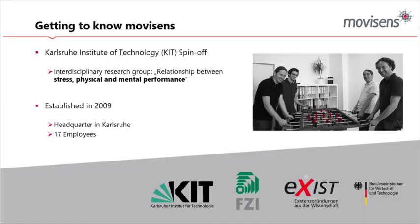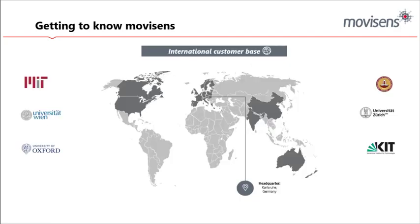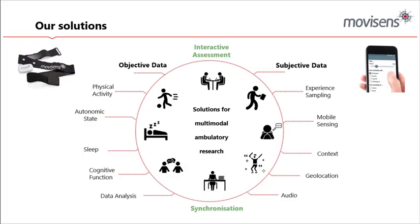So we were established in 2009, headquartered still in Karlsruhe, and we have 17 employees at the moment, and we've been in a relatively steady growth phase for quite some time now as we take on bigger and bigger projects to serve the research community. We have an international customer base, including some very prominent universities throughout the world.